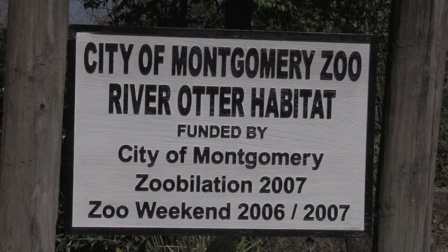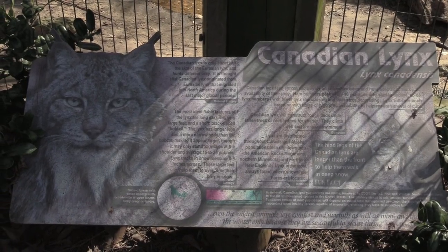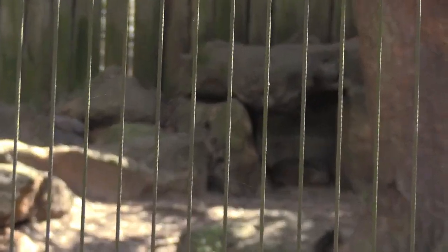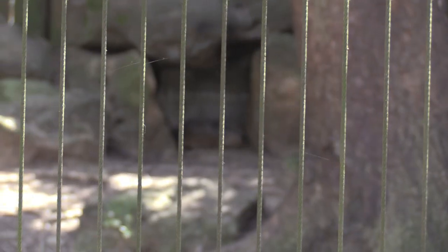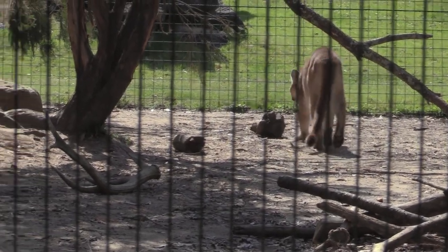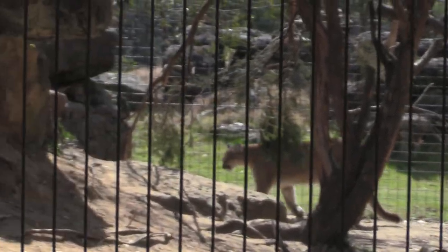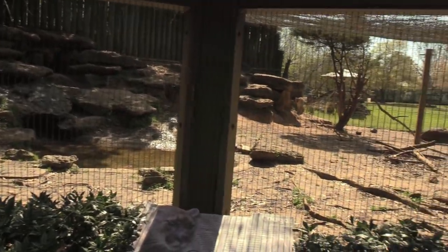All right, so the river otter habitat is under renovation, so I am sorry to say there'll be no river otters today. All right, we got Canadian lynx. He's right underneath his little cave part, right by his door. All right, cougar. Now some of these signs are really faded. And the cougar's up walking around. Cougar's got a decent sized habitat.